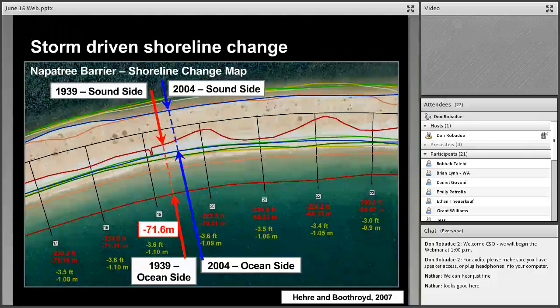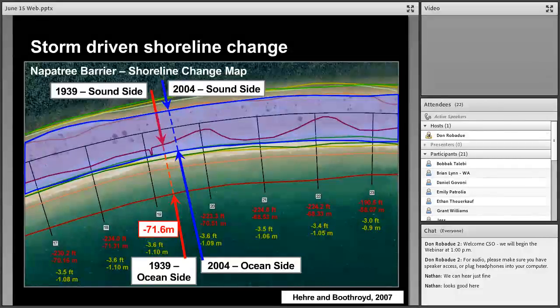One of the things that's, again, interesting from our perspective, this is a barrier spit in our state. This is called Napatree, and what you can see here are various shorelines depicted. The red is actually the 1939 shoreline, and that's what it would look like in 1939. That's what it looks like in 2004. So this barrier has jumped a full barrier width in that intervening period. So this is obviously a dramatic illustration of our shoreline, how it's moving, and how we're retreating landward with our shoreline in many areas of the state.